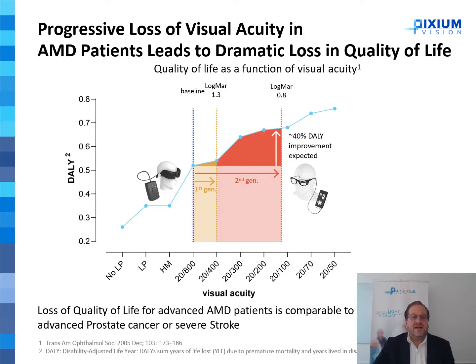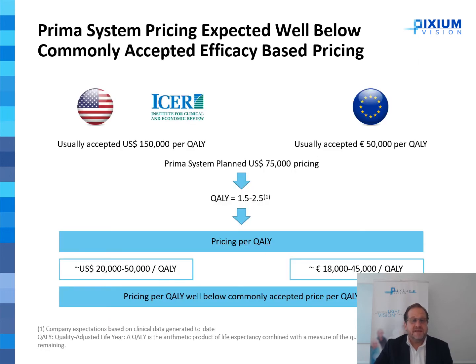Loss of quality of life for advanced AMD patients is comparable to dialysis, advanced prostate cancer, or severe stroke. Compared to baseline, the Prima system could offer 40% of quality of life improvement, which will support the accepted efficacy-based pricing. The target pricing of €80,000 or $100,000 per system is well within the accepted payment for quality of life year improvements in the United States and European Union.